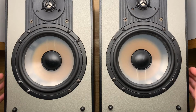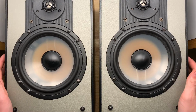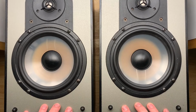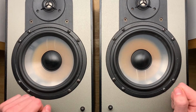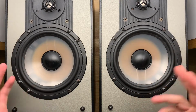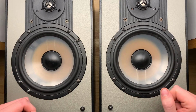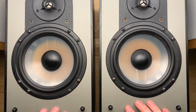Today what I've got are a couple speakers that don't even really fit into my normal filming area. These are the Paradigm Mini Monitor V.1s. I believe these came out in the early 2000s for a list price of like $300 to $350, somewhere in there.